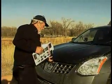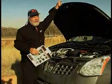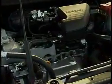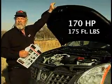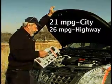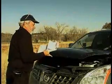Now, check out under the hood. I can get this thing to pop up here. It's got a small engine. That's one of the features that maybe some people are not going to find real attractive. What it has is a 2.5 liter four-cylinder engine that kicks out about 170 horsepower, about 175 foot-pounds of torque. Some people say it sounds kind of rubber bandish, but it gets 21 miles per gallon in the city, 26 miles per gallon out on the highway. There is room, the way we look at it, for an optional V6. The problem is, Nissan doesn't make one.